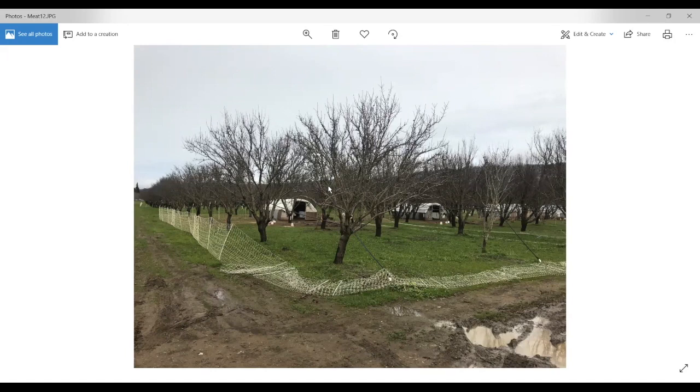Because we want to be the first one through their line, so we can get the birds back and have them ready to deliver to restaurants tomorrow. So yeah, it's a lot of moving parts, but everything we do is a lot of moving parts.